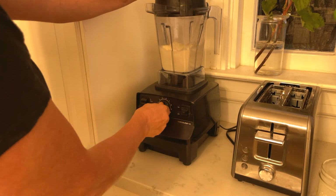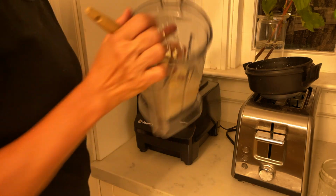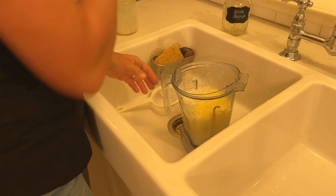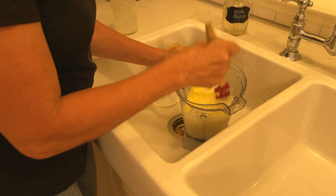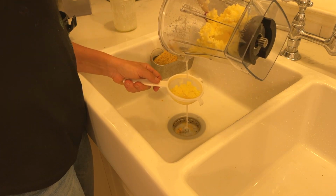After dinner, I added the cream to my Vitamix and blended it until it had separated from the whey, to make butter. And I wash the butter right in the Vitamix container, which is super convenient, and strain out the water.